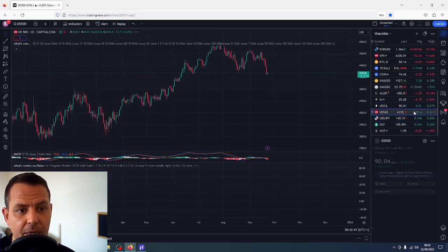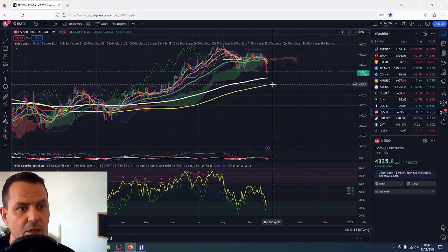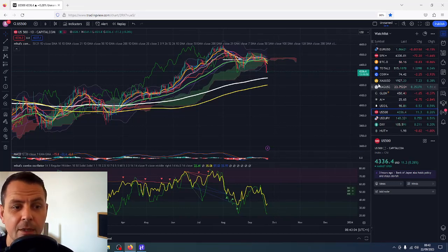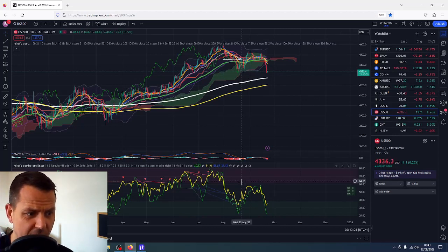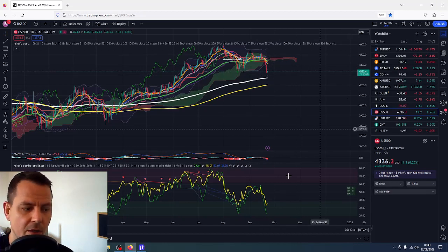Alright, S&P. So S&P finally moving its way further and further down towards that 200 exponential and simple. So we're looking to retest over the next week or so the 4,260, 4,200 flat kind of area. So a lot of downside in the short term, but not too much further downside long term.